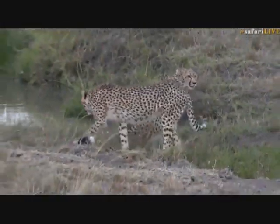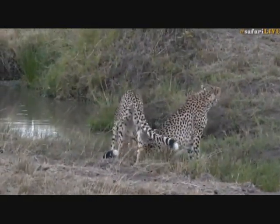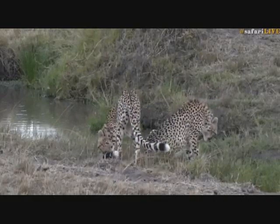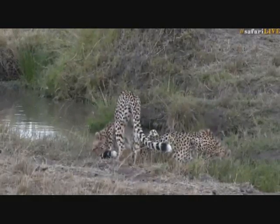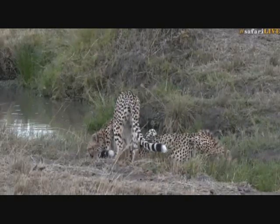Okay, so they were both trying their best to get as close to the scrub hare as possible, and one of them eventually did get lucky. It'll be interesting to maybe watch a replay at some point to see exactly what went down.